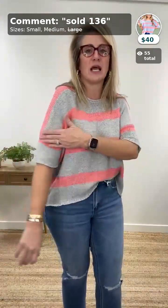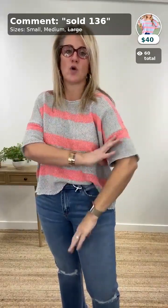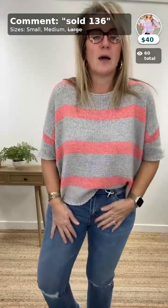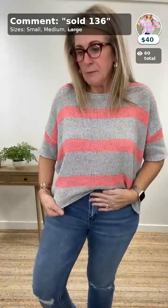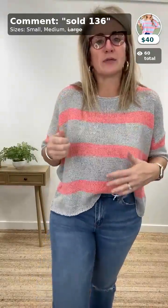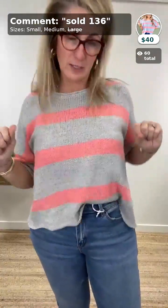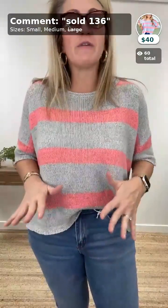It is a little bit more of a squared off cut because it has that drop shoulder. But if you wanted to layer this under a denim jacket, you totally could, just because the sleeve is not so big and bulky. So it looked really cute in that white denim jacket that Amanda had on earlier. So again, very soft. It's not like Dreamer soft, but the knitting in this is really soft. It's not itchy. So very, very comfortable.